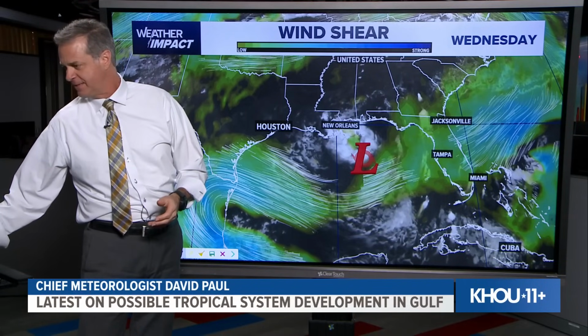Wind shear. Again, this is mid and upper level winds that can blow across the storm. So let me just back that up. Here's where we stand this evening.